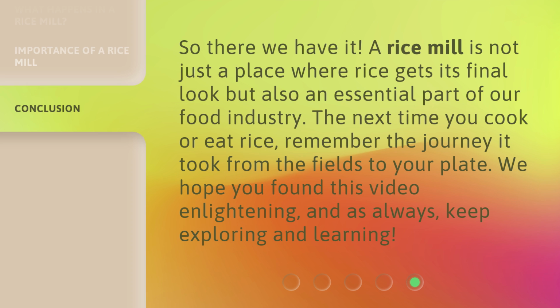So there we have it. A rice mill is not just a place where rice gets its final look but also an essential part of our food industry. The next time you cook or eat rice, remember the journey it took from the fields to your plate.